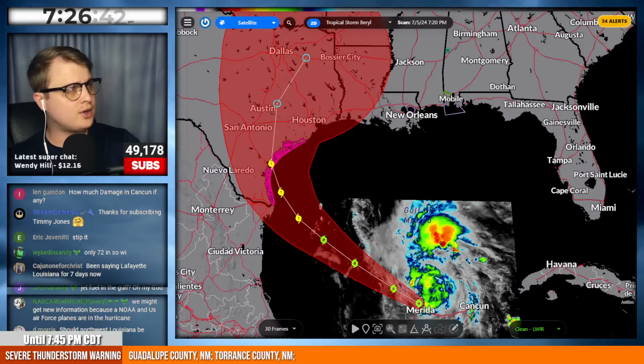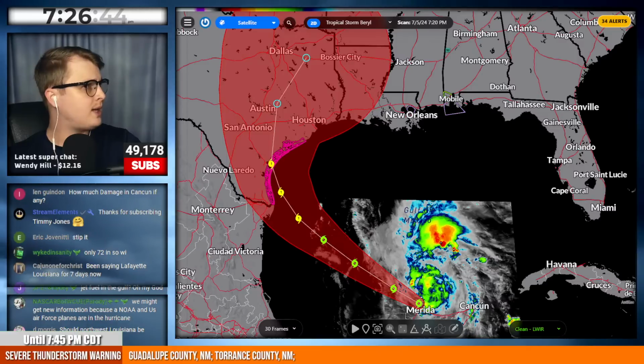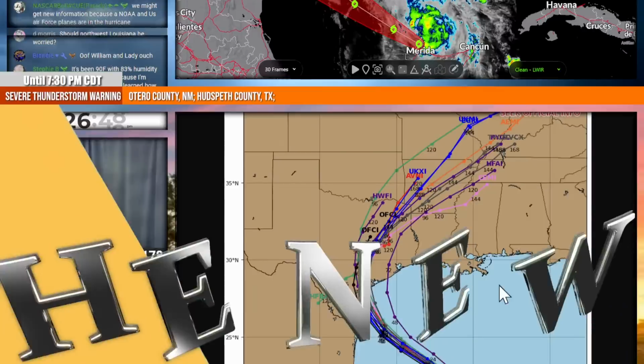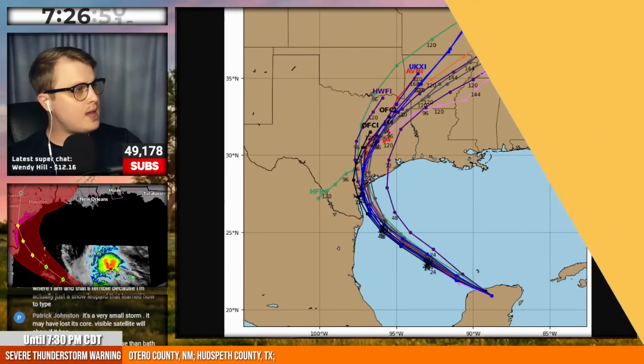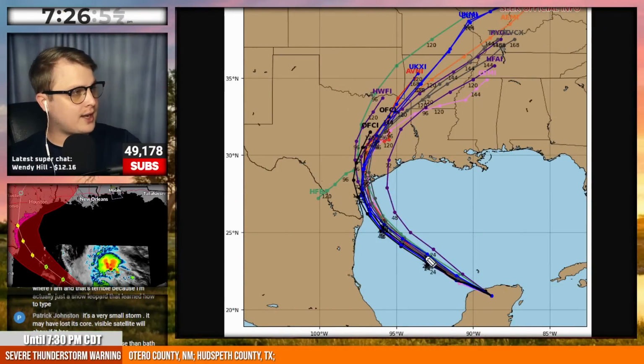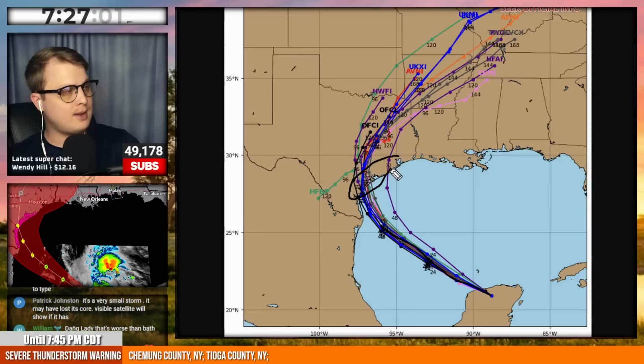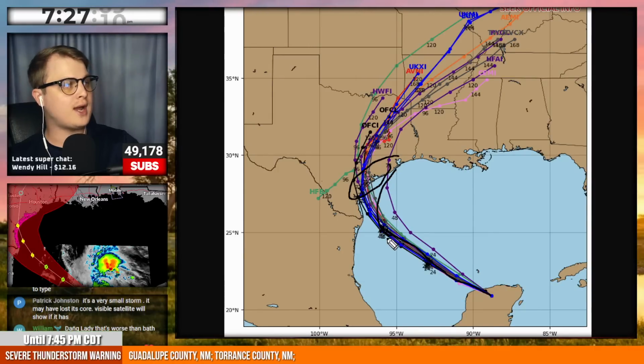Where it makes that northern turn, if we come back over to the spaghetti models over here, for most of its life, it's going to look like it's going into southern Texas. And that northern turn is going to happen 48 hours from now. And then by 72 hours, this thing's going to be making landfall. So we're talking about a 24-hour notice of knowing whether this storm is going to take a little bit more of a dangerous track or not.